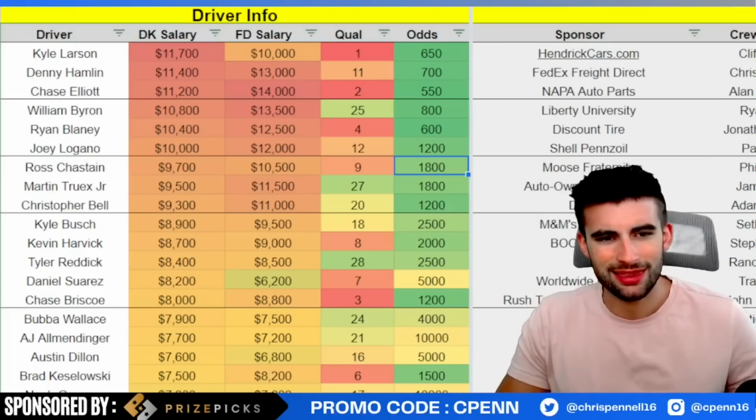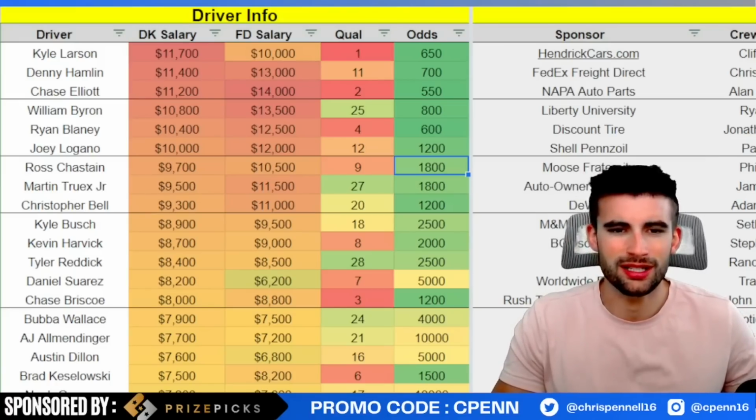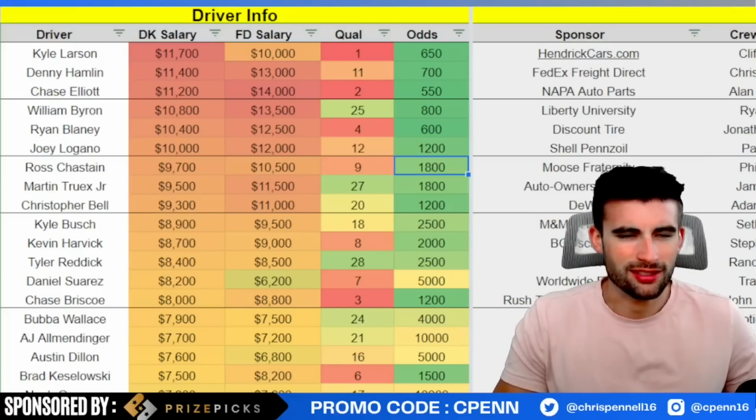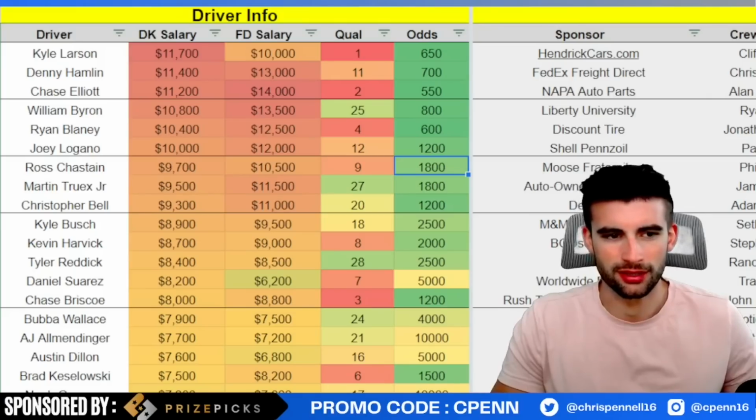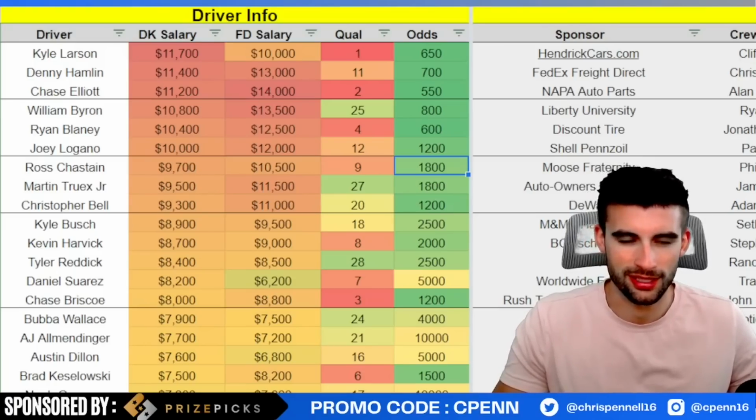Joey Logano, $10,000. He is starting in 12th. Wasn't nearly as fast in practice. Thing is, though, he was good at Martinsville earlier in the season. Also very good at short flat tracks. But I would honestly rather get to Ryan Blaney here. Not saying I'm going to completely fade Joey Logano. It's just they're similar plays, just one starting closer to the front, so it has an easier path to dominating.